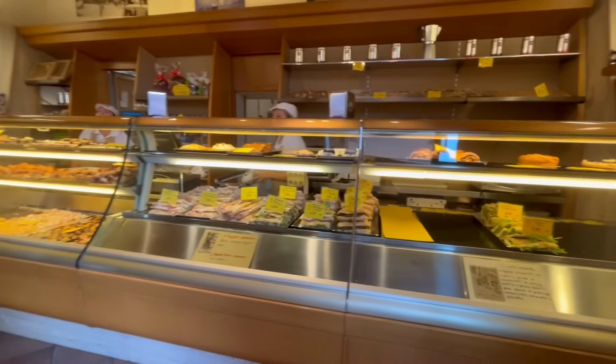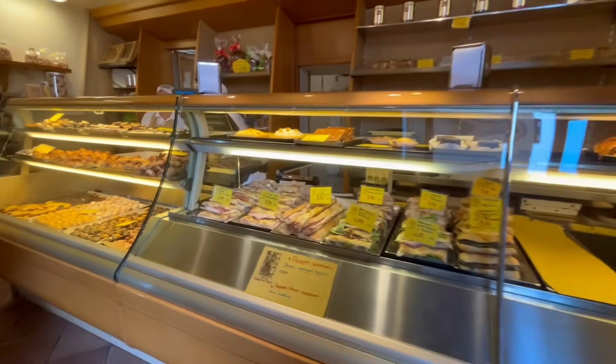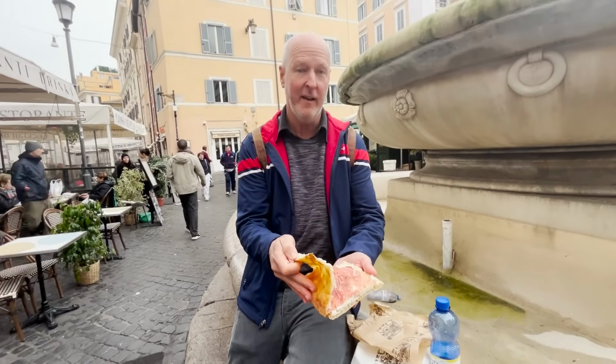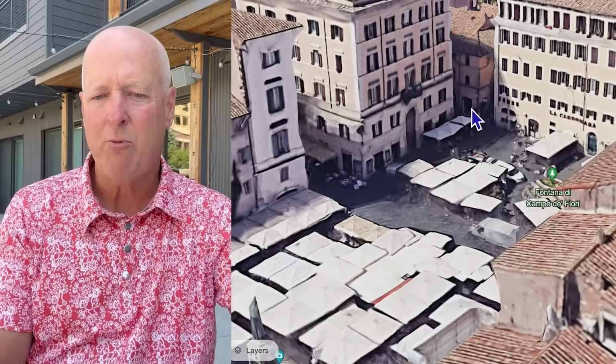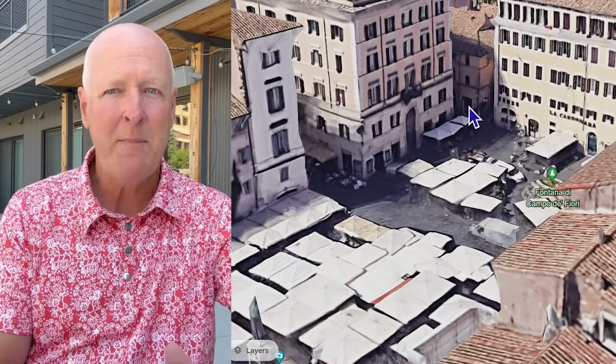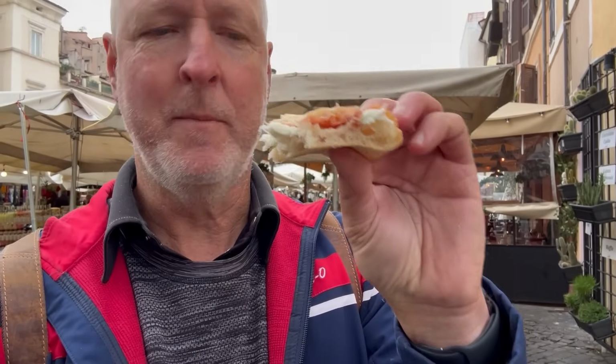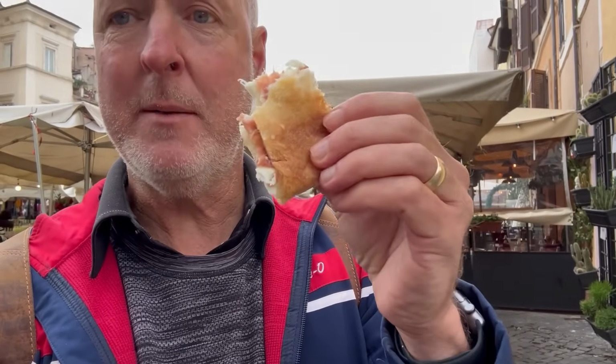They're not loaded with tons of different ingredients. They're just very simple. You got mozzarella, you got prosciutto, and you got fantastic pizza bianca. When you have great ingredients, it doesn't have to be a lot of them to create an awesome sandwich. I'm just finishing this panino, this pizza sandwich. So good. That pizza bianca is just perfect.